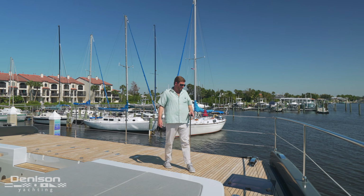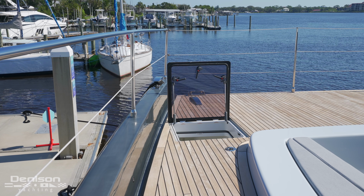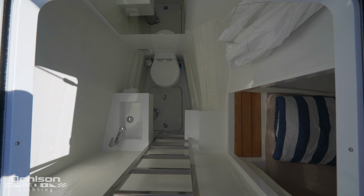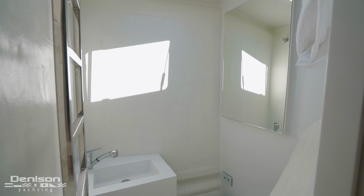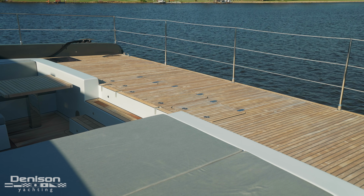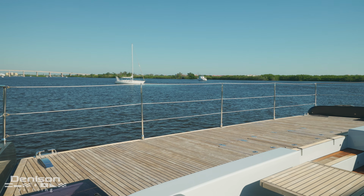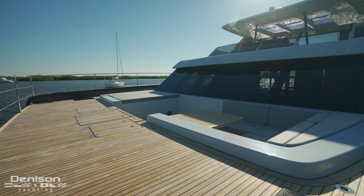I do want to mention that we do have crew access. We have 2 accesses on the starboard and the port. Each crew cabin has a berth, a head, and a shower. Center line of the bow, we have 3 hatches. We have 2 outboard hatches for storage, and then dead center we have our hatch to access our windlass and our ground tackle for dropping anchor.